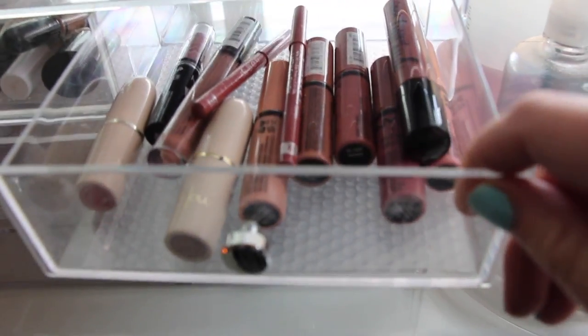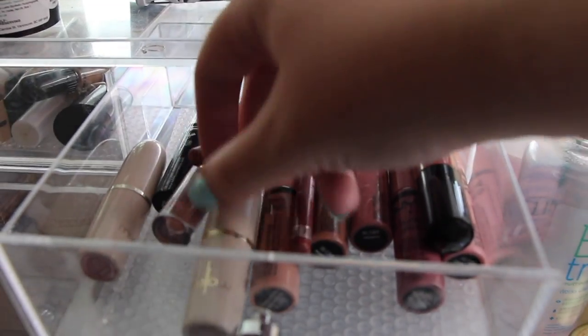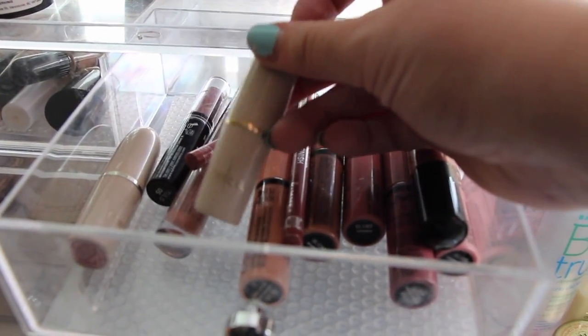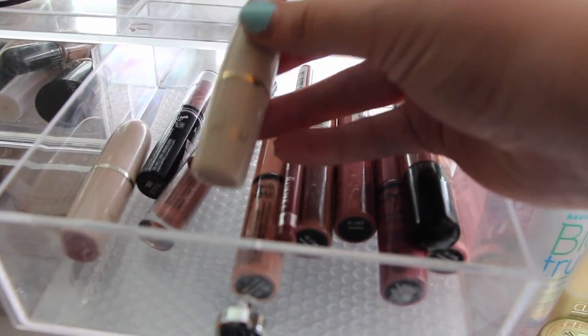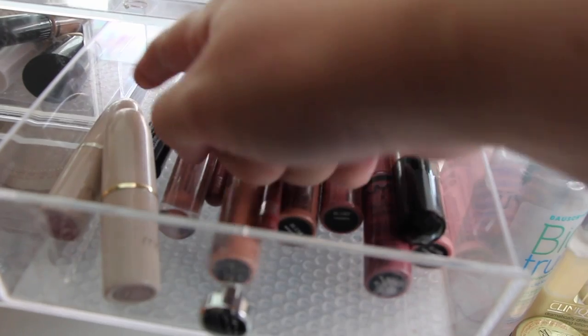So I definitely have a lot of lip products that I love and adore. My two favorite lipsticks right now are by Mellow. I've used these in a lot of my videos recently, so if you've watched those, you probably know. This one is in the color Posh and the other one is in Nude, and both of these I got in an Ipsy bag and love.